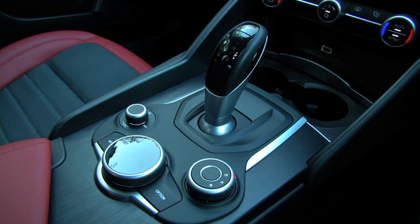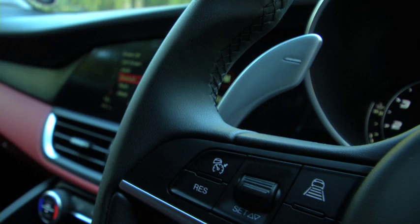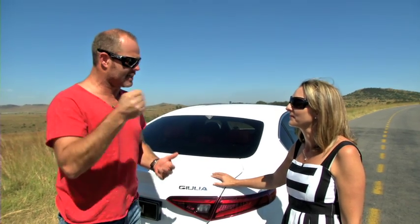A little bit clunky around town at low speeds, but that's something I only picked up after driving it for a little while, and you'd get used to it. But that little dial, you put it into dynamic or normal, and the difference is significant. I've been driving it with those paddle shifters, and it's amazing how that gearbox changes. You can slam it in.